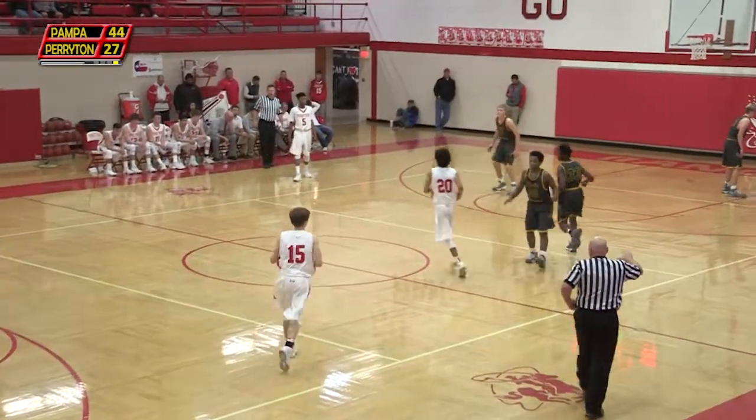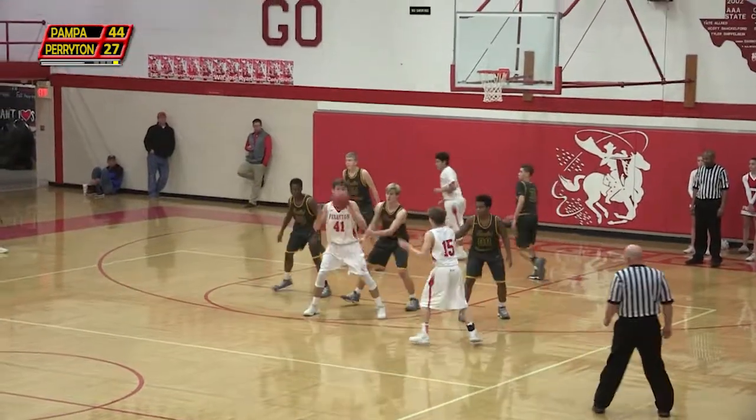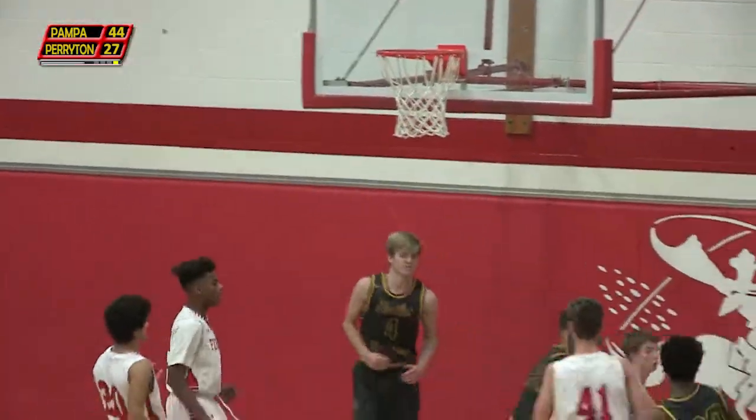Hernandez, Davis, Muir, Lemus, and Brzezowski on the floor for Big Red. You've got Williams, Floyd, Conley, Stevens, and Landers on the floor for the Harvesters.